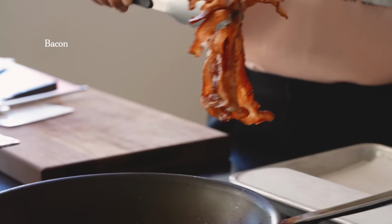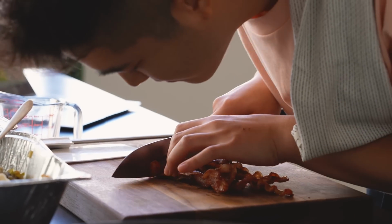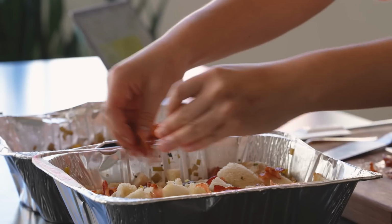The one thing that is important to say about stuffing is the fat emulsifies with the liquid and it creates that custardy texture. Some people use eggs, but I think if you have enough butter, you don't need eggs. I'm a little biased towards this recipe.